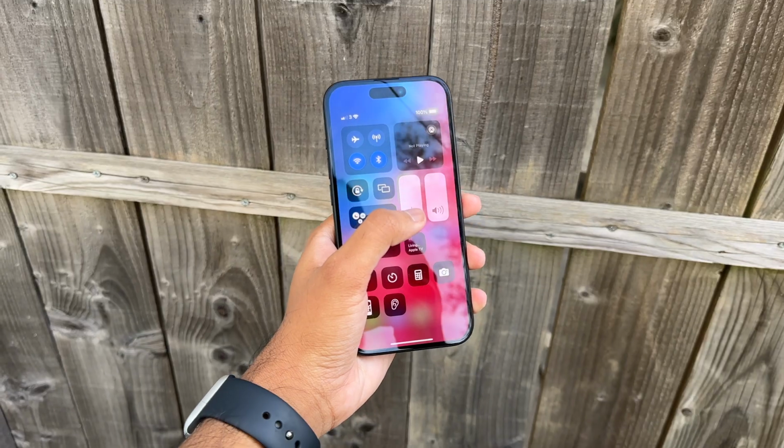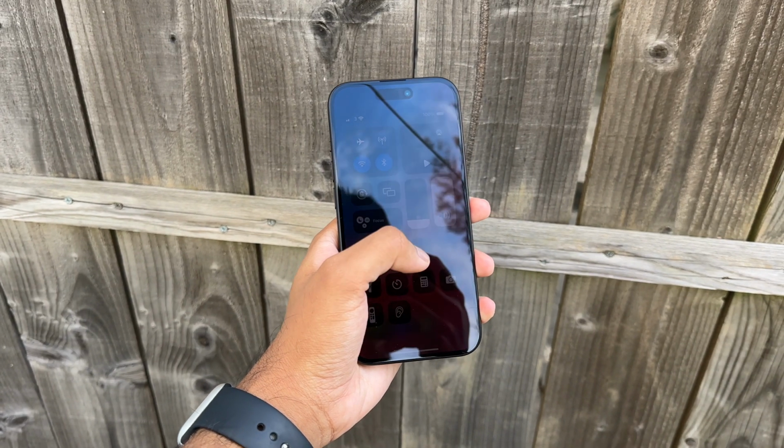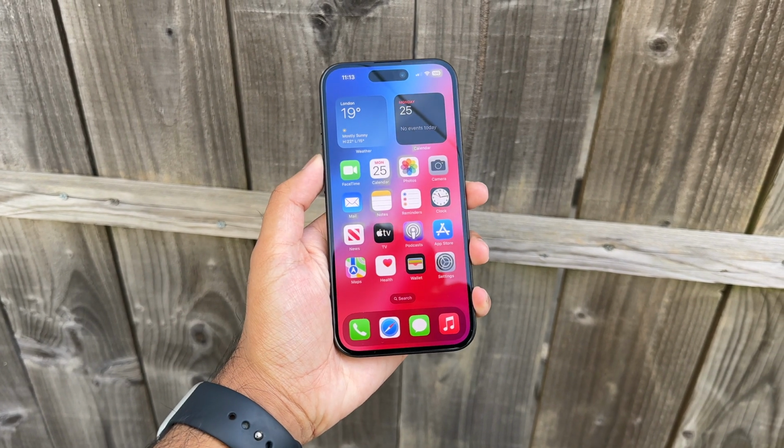This makes a big difference, and we had this last year on the 14 Pros, and it finally makes these iPhone displays viewable in sunlight.